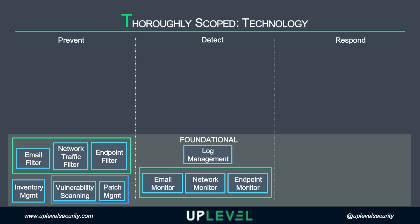On the detection side, you need to be monitoring the email, network, and endpoint data, keeping tabs on what's going on and what looks suspicious. And related to that is the log management, and that could be the logs that you're monitoring and also additional logs that are going to be of value, like your DHCP or DNS log or something along those lines.